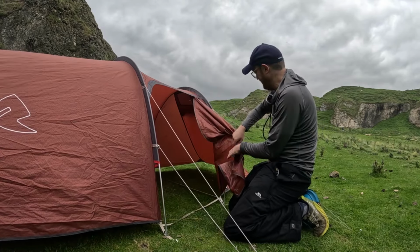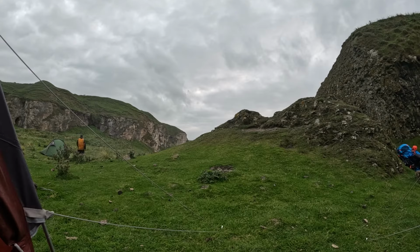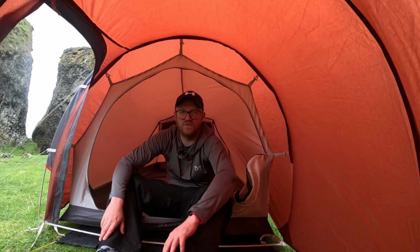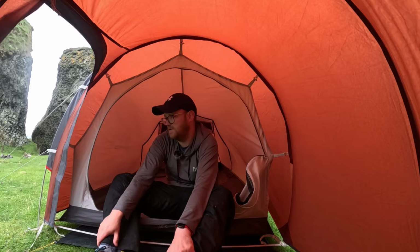Oh yes, tent nicely pitched. I've got a wee view over the mound here. I'll bring my stuff in, get set up for the rest of the evening. Hopefully, first things first, get dinner on. I'm absolutely starving, so I am, no surprise. I'll show you around the tent in a couple of minutes.